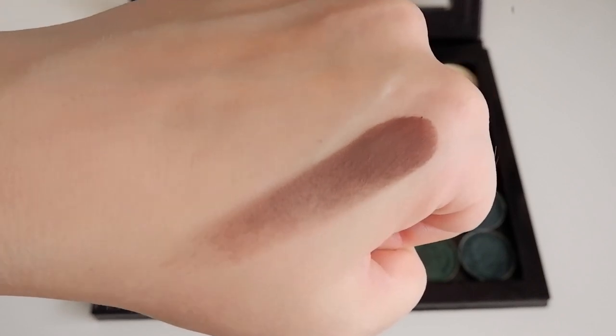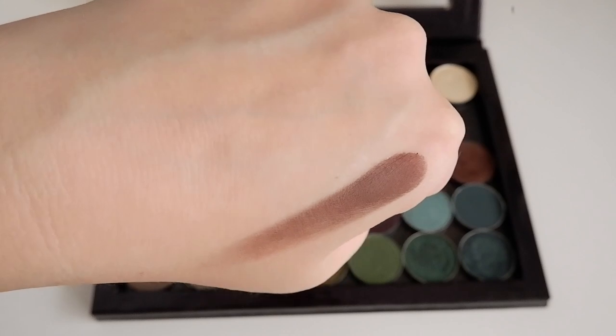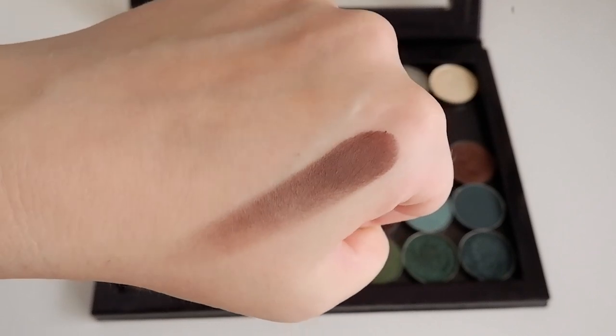If you put cool tones with it, it's going to pull cool toned. If you put it with warm tones, it's going to pull warm toned. It has dimension, even though it's a matte. I don't know how they did it, but it works, trust me.